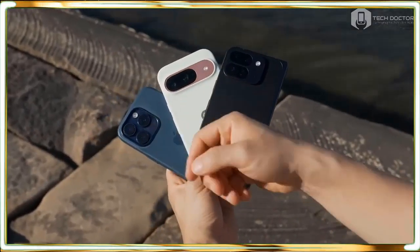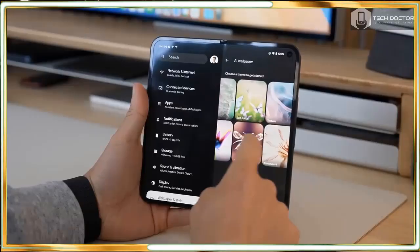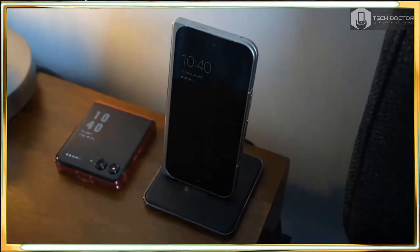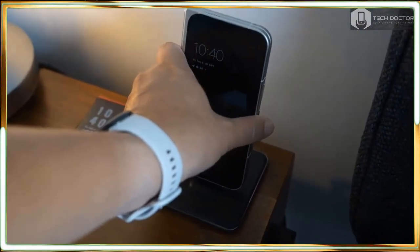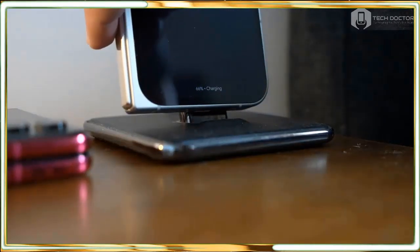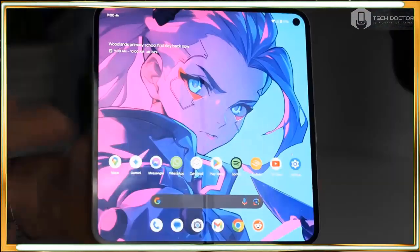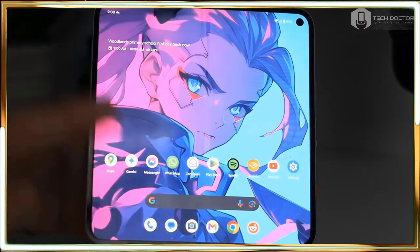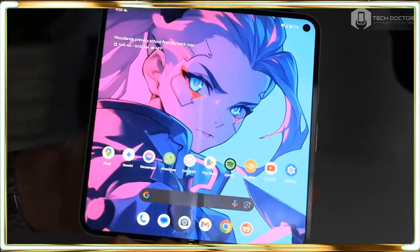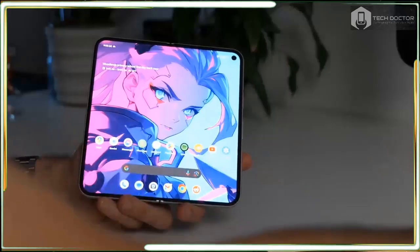I am also disappointed that the camera upgrades are minimal at best and that the overall software experience doesn't change all that much functionality. Google addresses many of the shortcomings of the original, but the bar has been set higher by other foldables like the OnePlus Open and Samsung Galaxy Z Fold 6. Needless to say, it's much better than its predecessor, but it still comes up short of matching the value that its contemporaries offer.